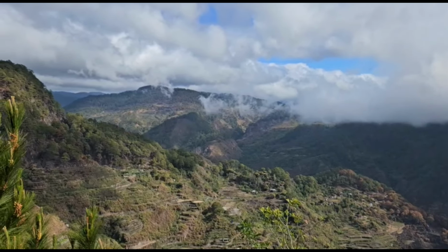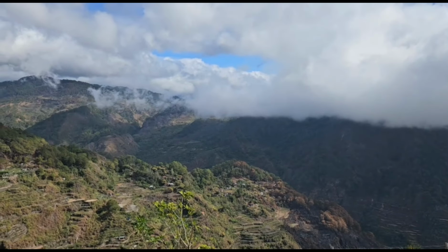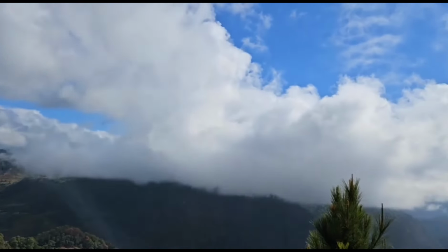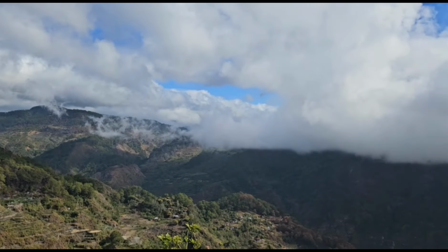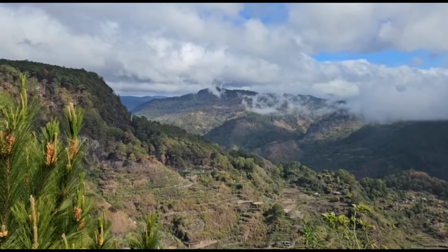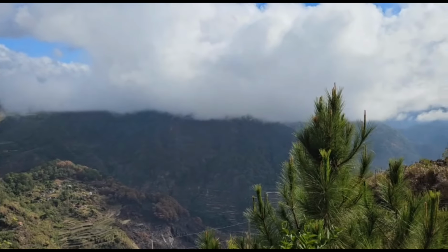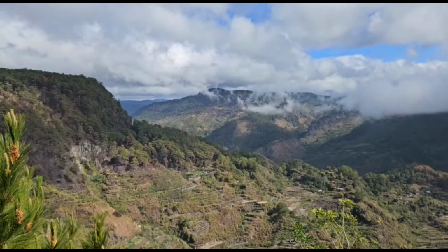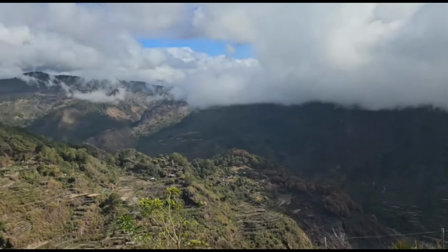They say it's better to be here during sunrise or early in the morning, but nevertheless, even though it's already almost 9 a.m., still an amazing view out here. Very cool, majestic view of the mountains. For 50 pesos per head, it's really worth it. So please do include the Kiltepan view in your itinerary when you visit Sagada.